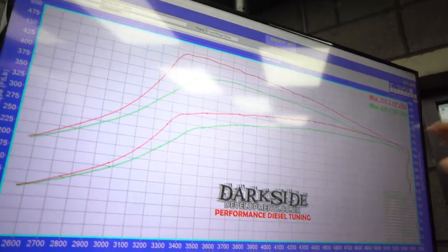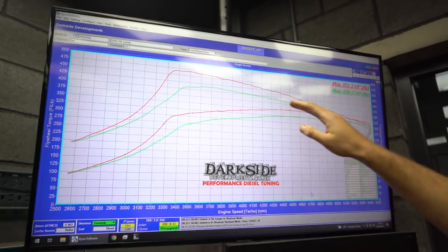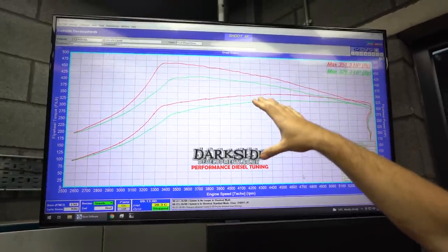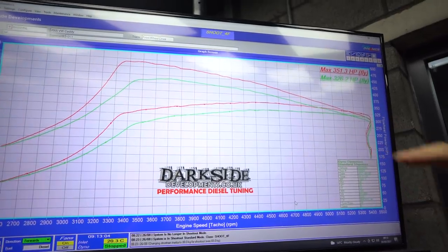So, literally, the only difference between these two, which we're dropping probably 50 foot-pounds, something like that, maybe 60 foot-pounds, and 25 horsepower. That's literally taking just a bit of fuel out, but that lowers EGTs by around 100, 105 degrees, so quite significant. Whether it's enough or too much, we'll see when we get it on the road.